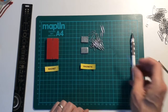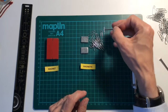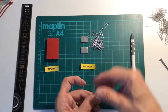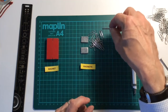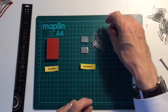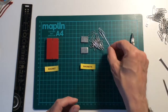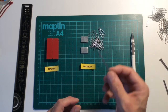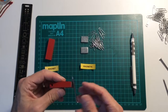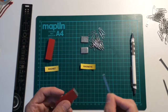Let's see if these iron nails, I've got an iron nail here, see if that's a magnet. Oh, might be a magnet. Let's see if this paper clip is a magnet. No, this iron nail appears to be already a magnet, not terribly strong. Let's see if another one is. No, this one's not. Okay, so this iron nail is not a magnet, but it is able to be attracted to a magnet, so we say it's magnetic.